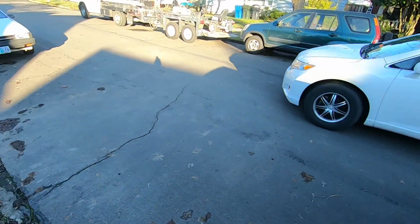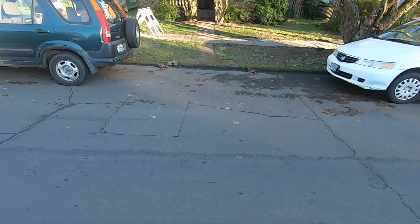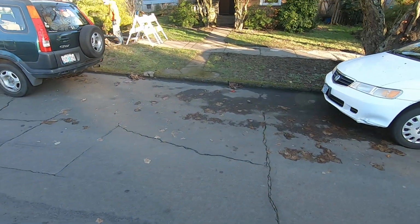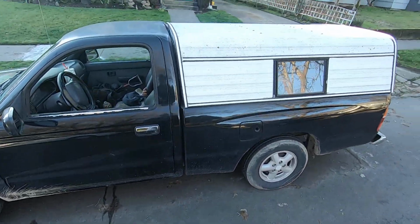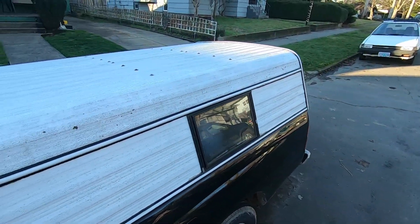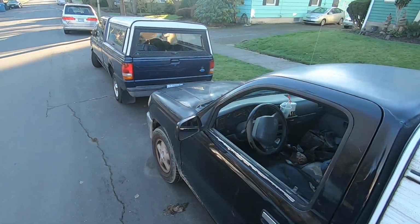They have a big pile of concrete over there. I'll show you. They're over there working. They got a big pile of concrete over there. And I'm gonna hit that on my way back home when I get home here. But that's exciting, you know.